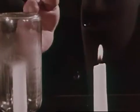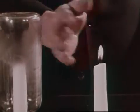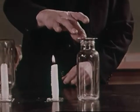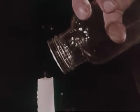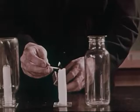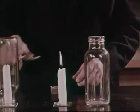That's partly right. Fire does need something from the air to burn. But what? We'll experiment again. From the air in this bottle, one important part has been removed. Watch what happens when we pour it over the flame. Now, in another bottle, we have that one part that was removed from the air, a gas called oxygen.